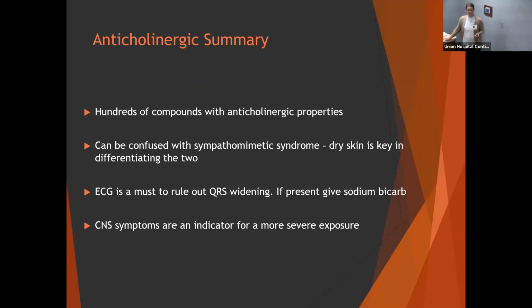So, a quick summary for anticholinergic agents: there are hundreds of compounds available with anticholinergic properties. Some of them are over the counter, so very readily accessible. That's where it is important to recognize this toxidrome, because it might be a med that you never would have thought had anticholinergic properties. Scopolamine for dizziness or something like that, and the patient overdosed on that. So it could be a lot of different things, and it's important to be able to recognize this toxidrome.